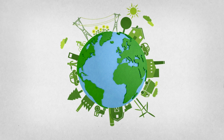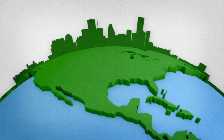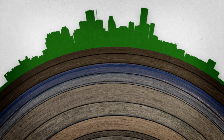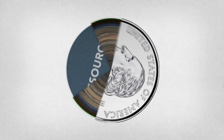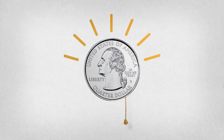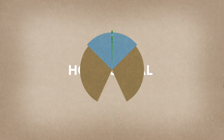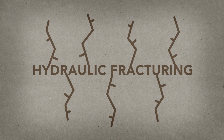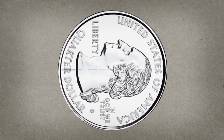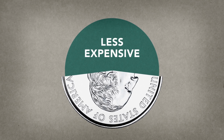It takes a lot of energy to power our daily lives. Some of that energy is right here, locked deep in deposits across North America. Crude oil and natural gas are abundant American resources that can invigorate our economy and help meet our energy needs for generations. The innovative combination of horizontal drilling and hydraulic fracturing, also known as fracking, has made recovery of unconventional shale resources possible and less expensive for producers and consumers.